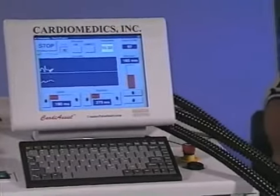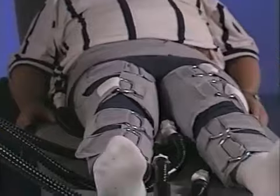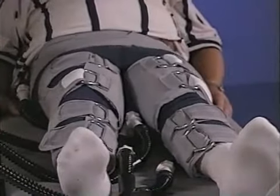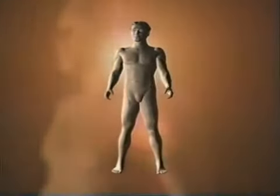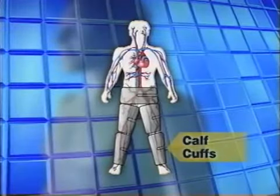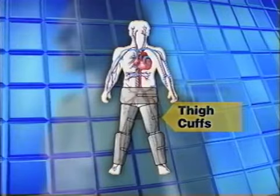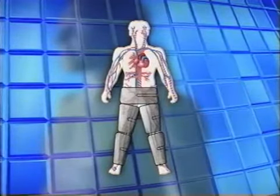Completely computerized and state-of-the-art, the CardiAssist counterpulsation system sequentially inflates and deflates a series of cuffs wrapped around the patient's legs. Starting sequentially in 35 millisecond increments, the calf cuffs are inflated. This is followed by the inflation of the thigh cuffs. And finally, 35 milliseconds later, the optional buttocks cuff is inflated.